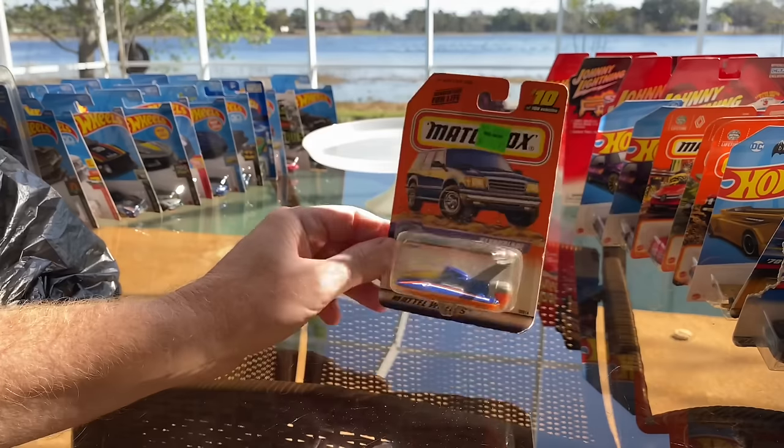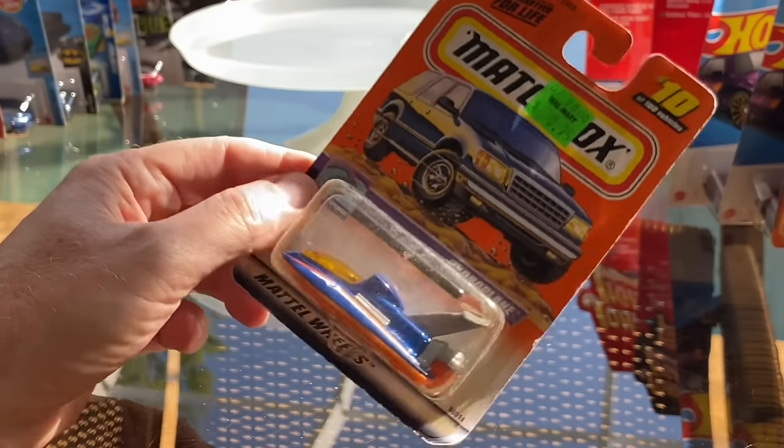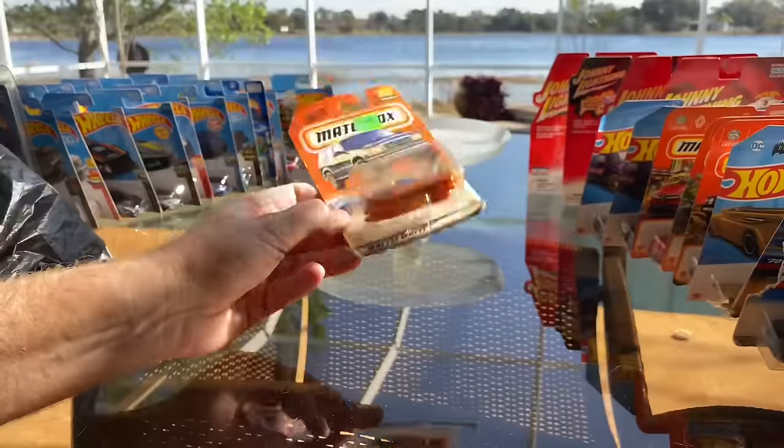Here we go. Look, 75 cents at Walmart. Hydroplane. The little wheels on the bottom. I love seeing boats go down the track. Pretty cool.